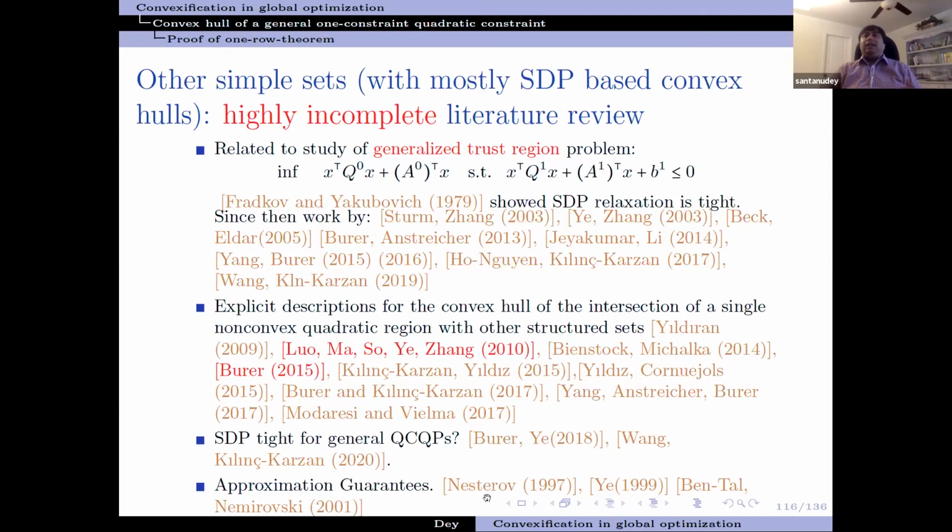And then there's this Nesterov and Yinyu. This paper also has a lot of other references. And Ben-Tal and Nemirovski, the book they have, also talks about a number of references. But most of these results are SDP or SDP++, let's say, to describe convex hulls.